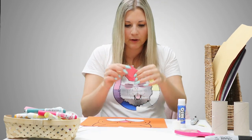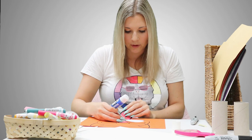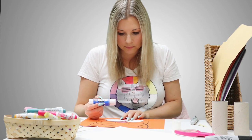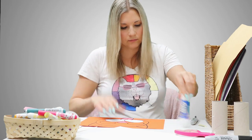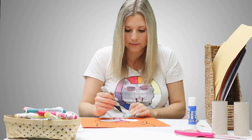Okay, so now I'm gonna glue my tongue on my cat. Like that. Now I'm gonna draw on some whiskers.